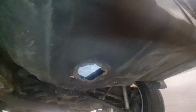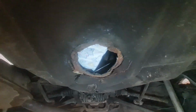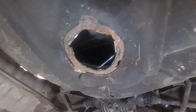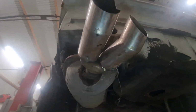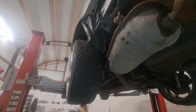When I got this car, the whole spare wheel well was pushed up into the boot and I beat it all down, but that's not actually a rust hole, that is just where the thing that holds the spare wheel in has popped out as I was beating it down the first time. And then the gammy exhaust is, yeah, a gammy exhaust.